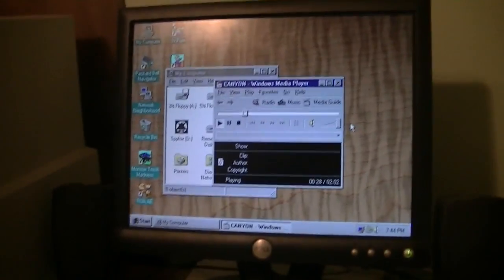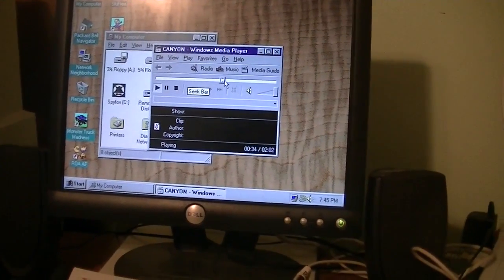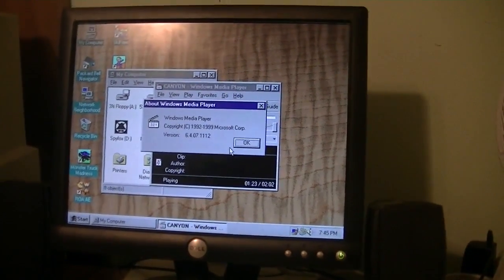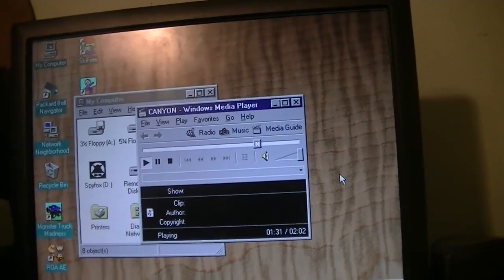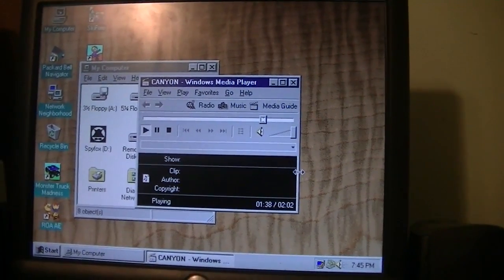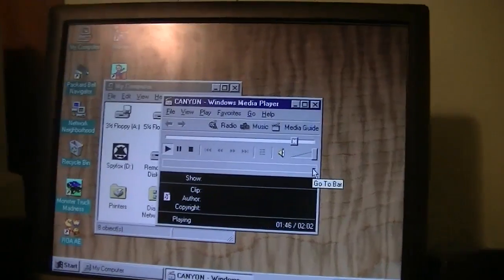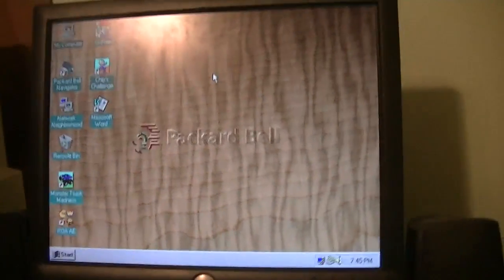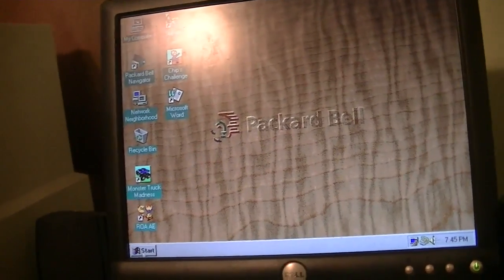Very, very orchestrated. We'll just skip ahead a little bit. This is Media Player 6.4, by the way, from 1999. And it goes on from there, and it sounds really, really good on here. See here, it doesn't work in DOS though, as we will see right now.